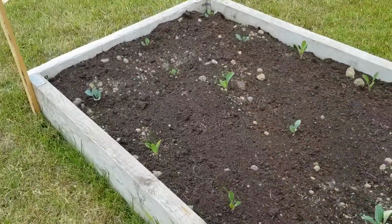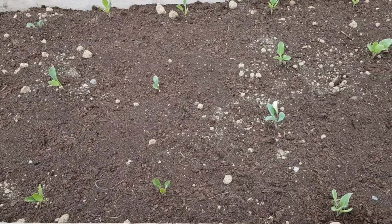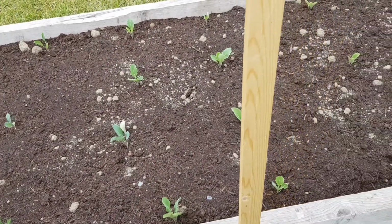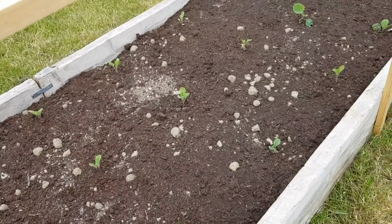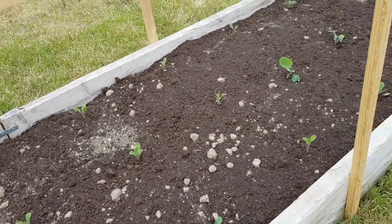So in here I've got cabbages, cauliflowers. Oh, what else have we got? Cabbages, cauliflowers, lots of different cabbages. Broccoli, Romanesco, which is really cool. I don't know if you've ever seen Romanesco. It looks like an alien version of broccoli.